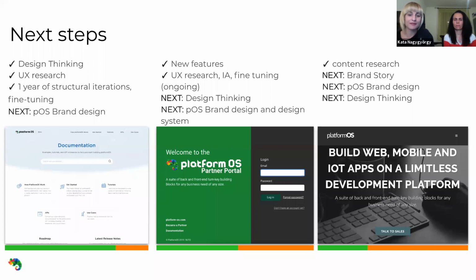Related to the partner portal, we focused on first specific features like billing and also module marketplace. Just to mention the big ones, of course, a lot of other features were delivered in the last half a year. We used the UX research results to iterate the information architecture and also the screen layouts during this period of time. What we are still going to do, or what we wanted to focus next, is to use this design thinking methodology to create the big vision for this site also, and set a roadmap next to it. Based on this, we'd like to apply the platformOS branding to the site, and we will collaborate with CBO on this.